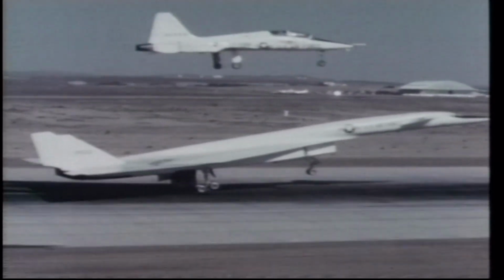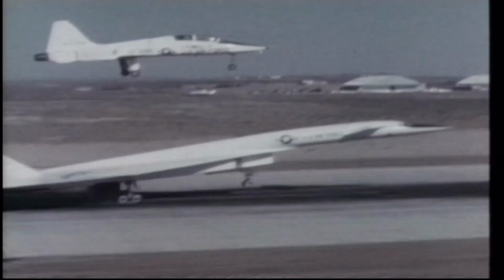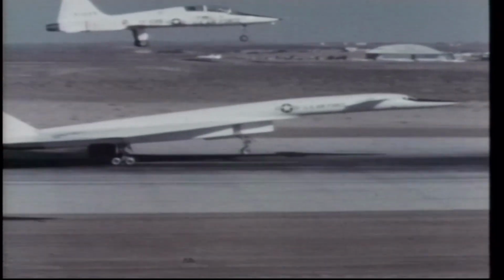After a 60-minute flight, the plane landed at Edwards Air Force Base. Upon touchdown, a rear brake locked and a fire broke out.